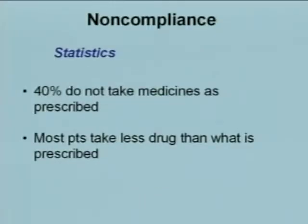Noncompliance. 40% of patients just do not take medicines as prescribed. And most patients take less than what is being prescribed. This does not just apply to elderly patients, but today's topic is on geriatric patients. This applies to the population. 40%, that's quite a bit. People just do not take medications as prescribed.